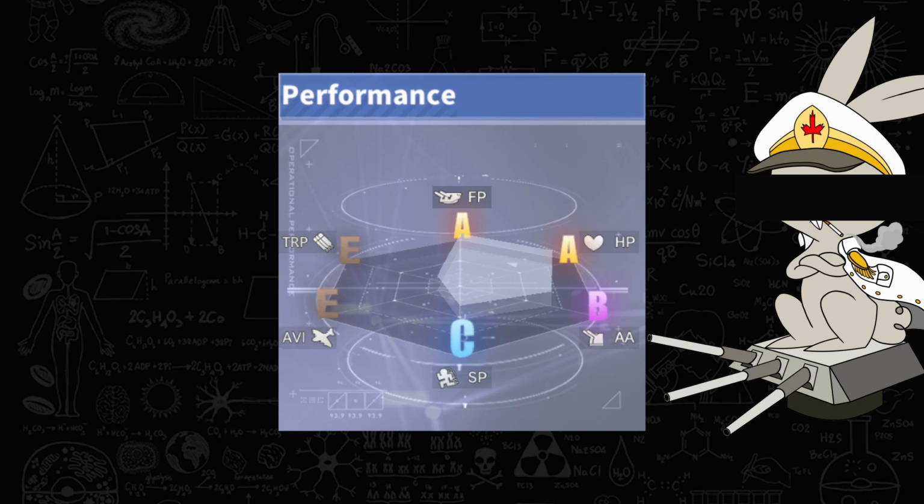We can see on this graph that her firepower and hit points post NA and her AA is set at B, which reflects her real-life class design. Since I can't really pour any salt on the graph today, let's move on, shall we?